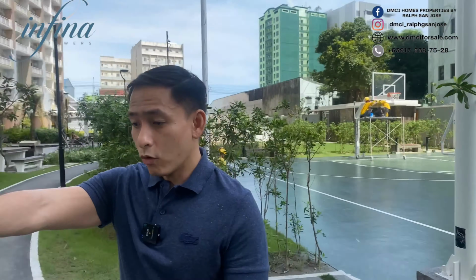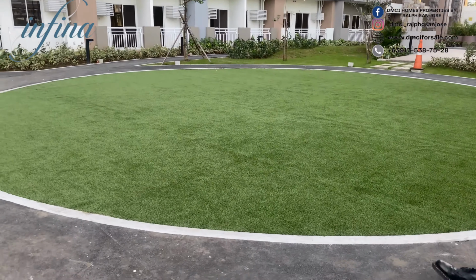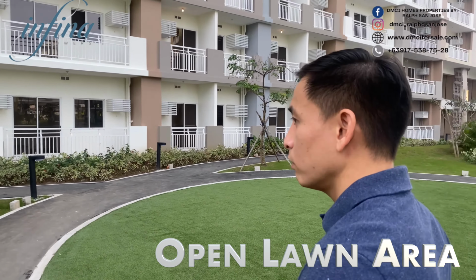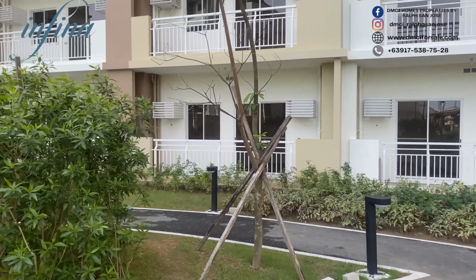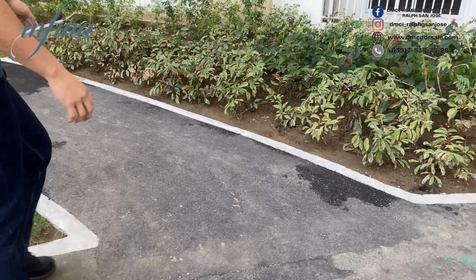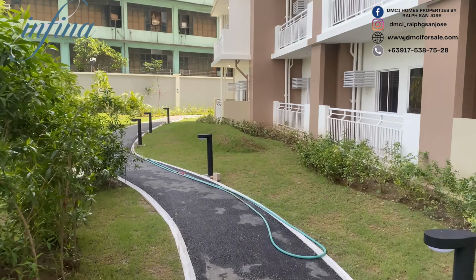And dito, we have our open lawn. So may open area pa tayo dito. So, pwede maglaro dyan yung mga bata. They can do soccer. Dito, ito yung jogging path natin. Paikot yan, hanggang dun, sa likod ng building. So, later on, we will check yung likod niyan.